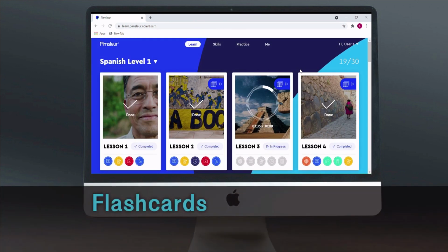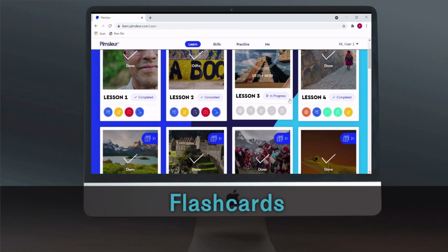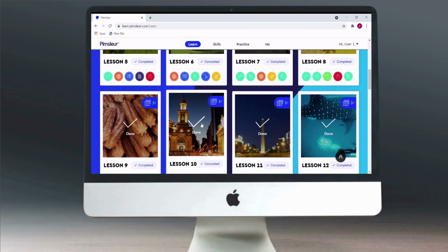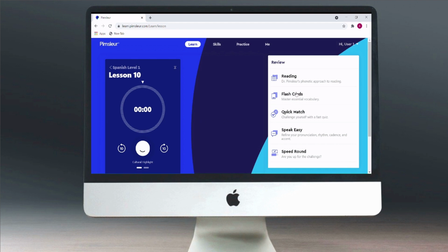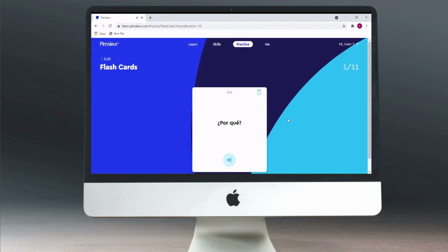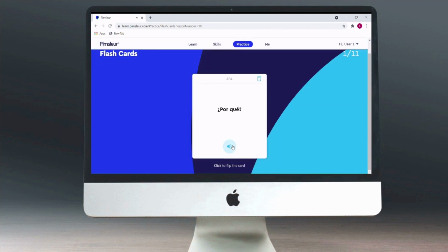Flashcards are the first practice activity you'll likely engage with, and it's also the most basic. Practice is really simple with these flashcards. You can choose whether you'd like to translate from your target or source language, and then you'll be shown the audio and written form of some material from the current lesson.